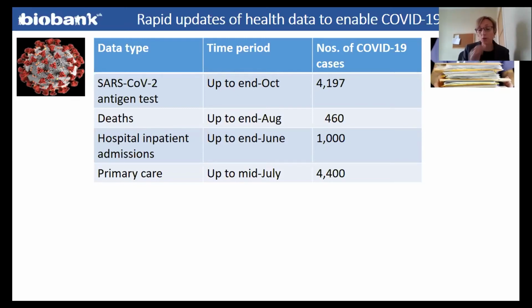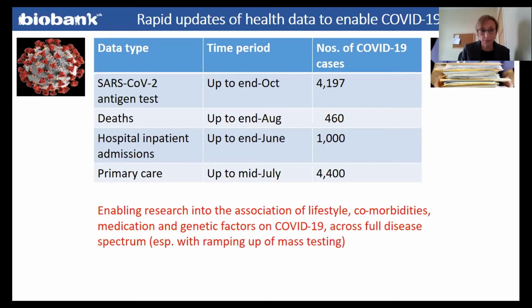And as you can see, there are already a fair few thousand cases of COVID-19 in the UK Biobank population. And what this is doing is enabling researchers worldwide to perform research on the association of lifestyle, underlying health conditions, medications, and genetic factors in relation to COVID-19 across the full disease spectrum, because we're not just focused on participants hospitalized for COVID-19, but those in the mass population as well.